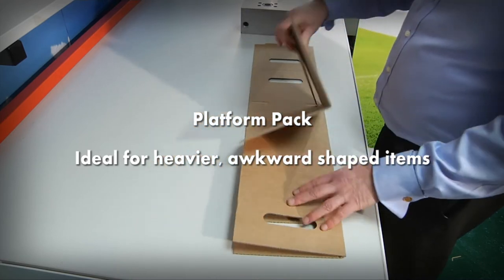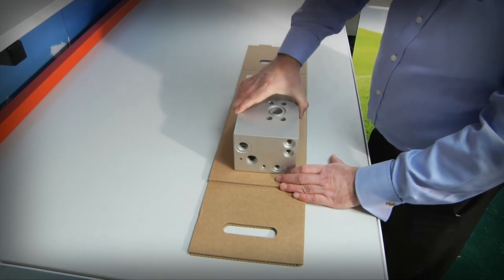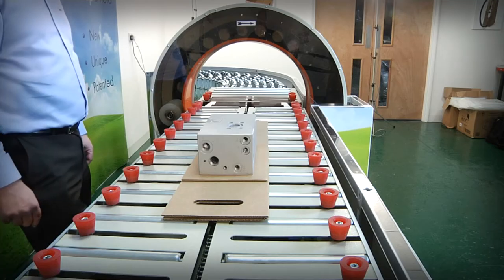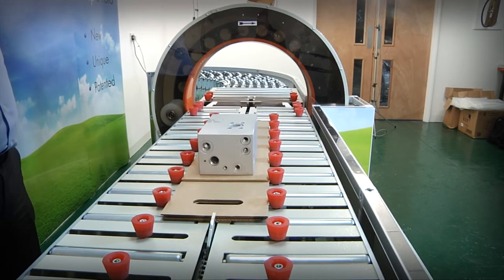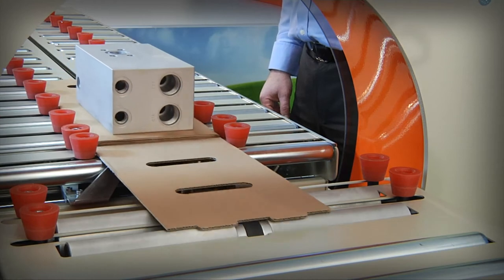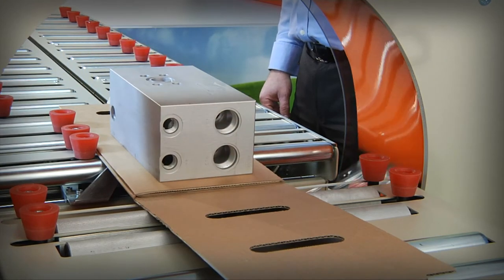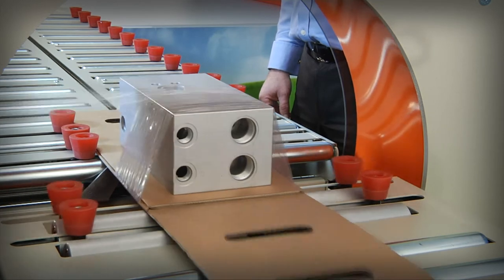The Wrap and Hold Platform Pack is designed to provide maximum strength and is therefore most suitable for heavier products. Shock absorption features also provide extra protection for fragile items. Using the same retention method as the Pick Tray Packs, products are protected by wrapping them to the corrugated fitting, which is then dropped into an outer corrugated carton.